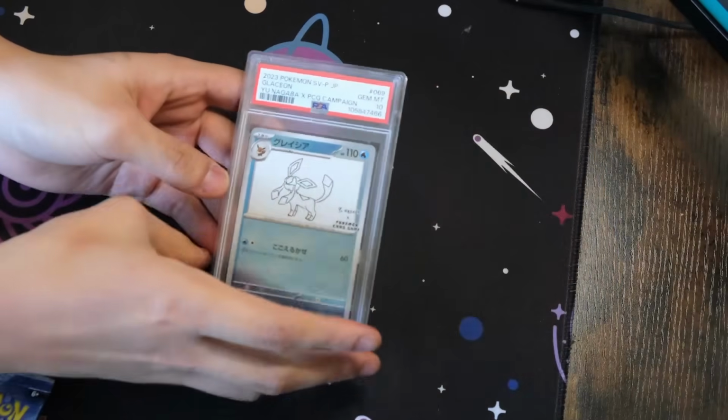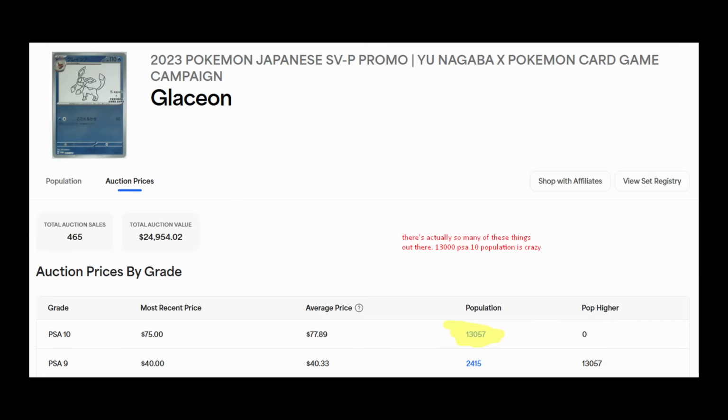Let's go. Pretty good. It's in Japanese, so they do a better job there. So there's a lot of PSA 10 pop score. So pretty relieving, but not too much of a surprise that I hit a 10 here. So yeah, now I'm sitting on a $90 card. I guess technically worth 75 minus grading costs.